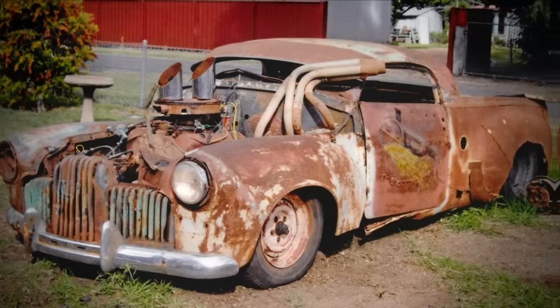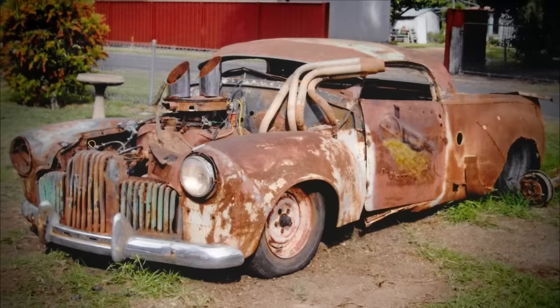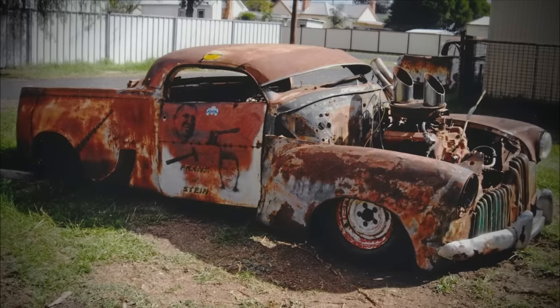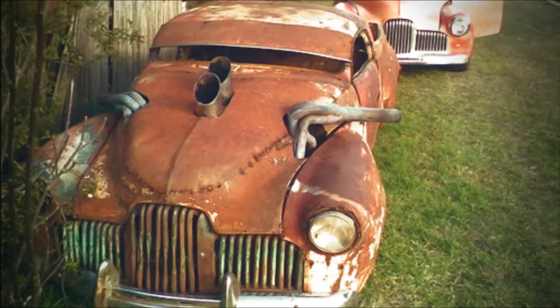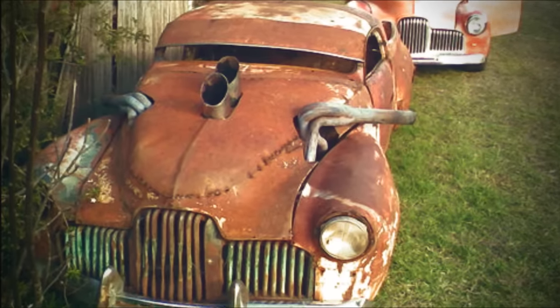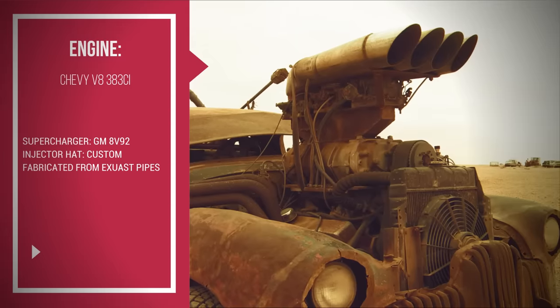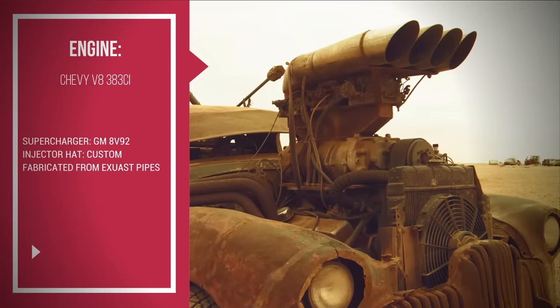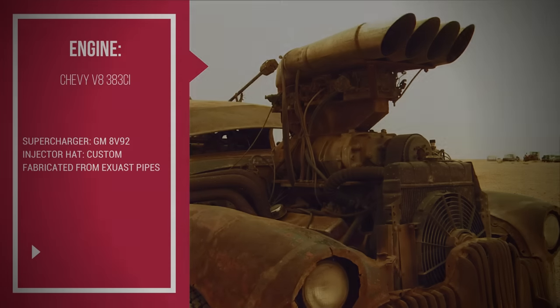Its first incarnation shows that it was a beat-down, chopped and skewed take on a Holden FX Ute, but even then it had the name Frankenstein. It later even had a bonnet. But really, who needs a bonnet when you can shove a 300 horsepower 383 Chevrolet V8 in there and slap a huge GM 8V92 supercharger with a custom injector hat made from truck exhaust pipes?